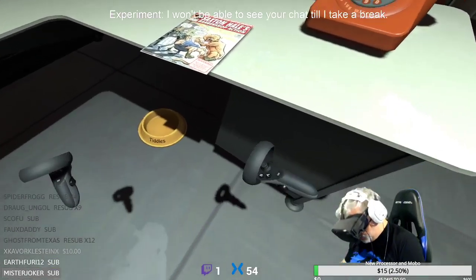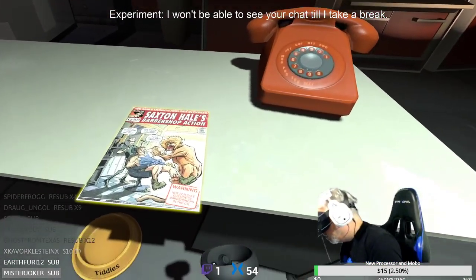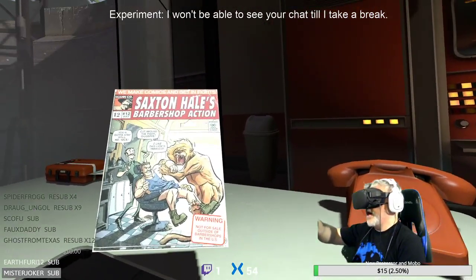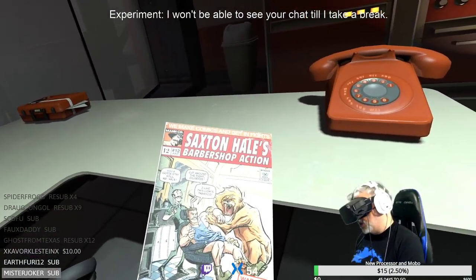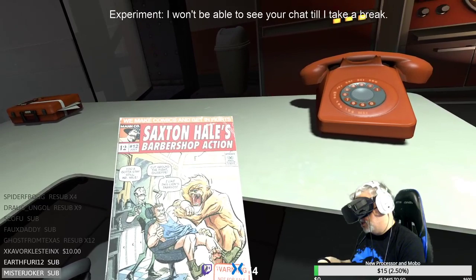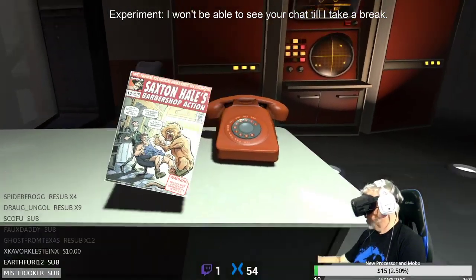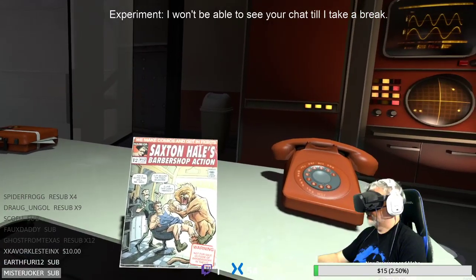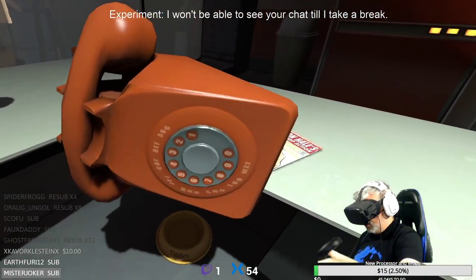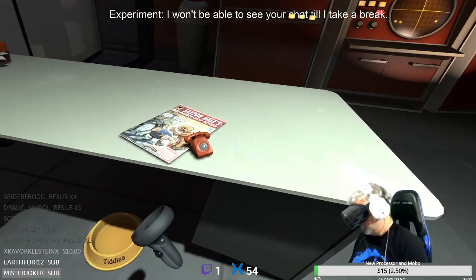Oh, it's a Saxton Hale comic. Not for sale outside of barbershops in the US. Saxton Hale's barbershop action. You gotta stay still, Mr. Hale. Cut around the fight, Giuseppe. I like this lion's Tabasco. We make comics and get in fights. Can I pick up the phone? No, I can't. I can make the phone really big though. Really small. There you go, phone. It was special.